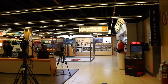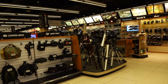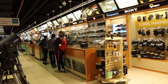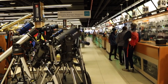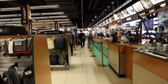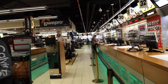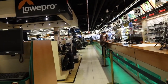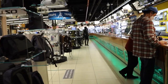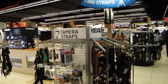Action cams, drones, really everything. More camera bags, telescopes. You name it, and they got it here. Binoculars. Okay, great. Thank you. You're welcome. And they're super helpful. You can ask any questions when you come here. They're really willing to help you, which is super nice. What do you think? I got this.